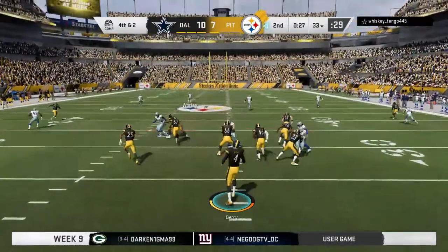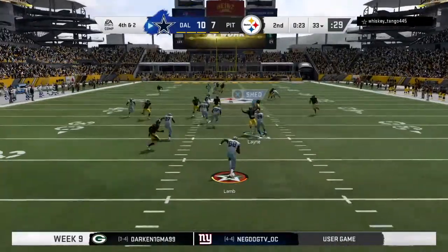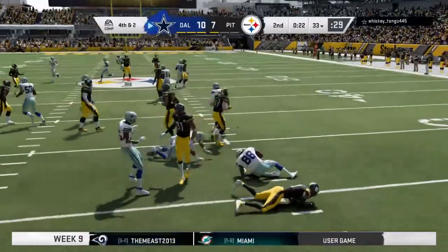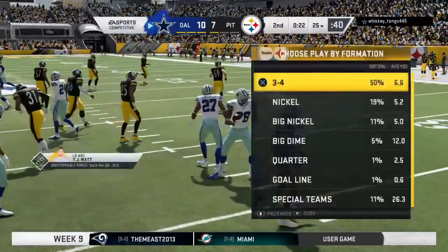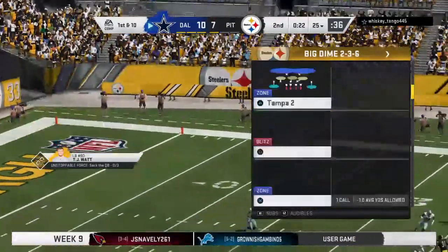And that forces 4th down. Barry on to punt as he gets this one away, taking it about the 16. Call it a 48-yard punt. Give them 9, though, on the return. And the Cowboys will take over the football with a 1st and 10.